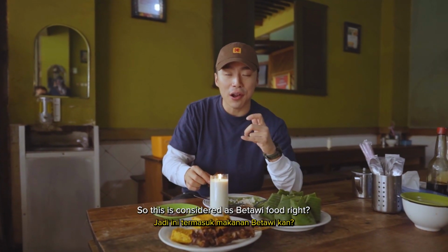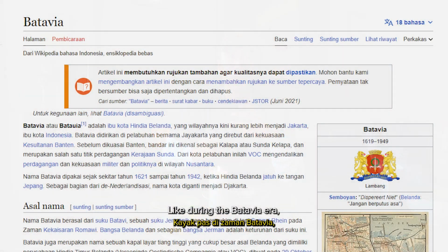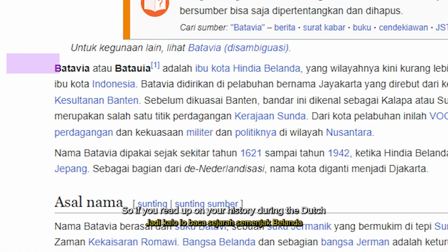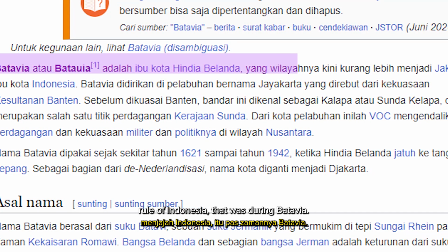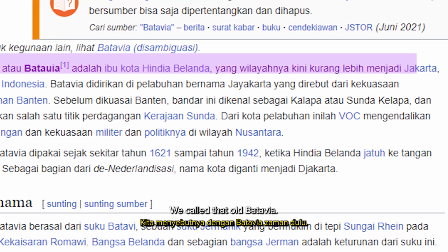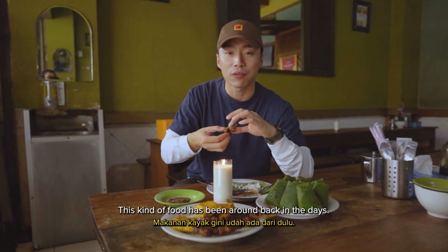So this is considered as Betawi food, right? Betawi food means that it's old Jakarta, like during the Batavia era. So if you read up on your history during the Dutch rule of Indonesia, that was during Batavia. They call that old Batavia, and now it's Jakarta. But this kind of food has been around for back in the day.